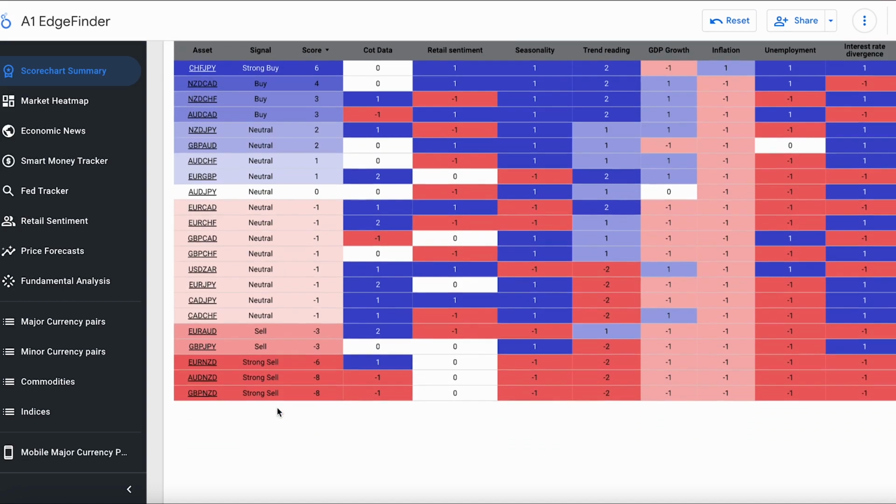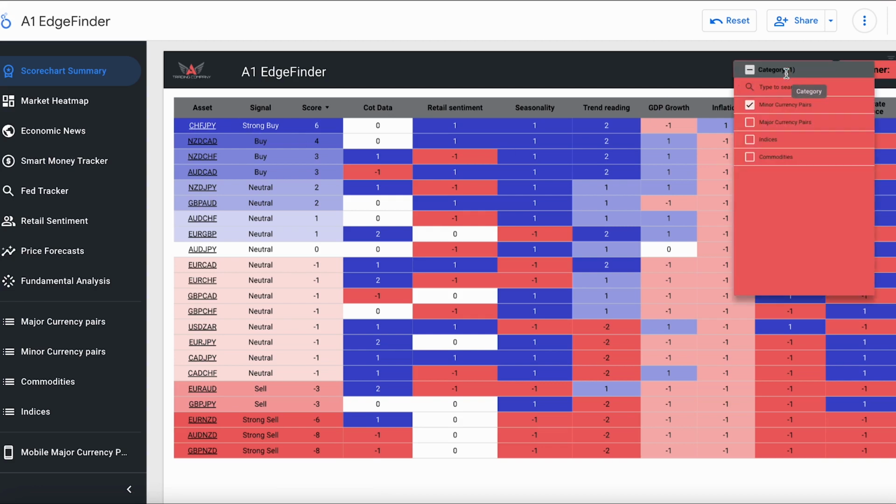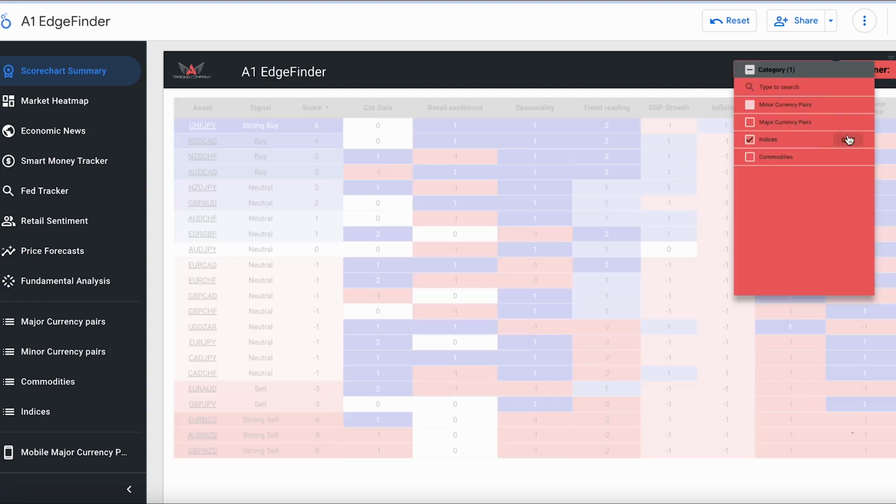Some things stand out to me down here, and that's these New Zealand dollar pairs all have strong sell biases: Euro NZD, Australian NZD, and Pound NZD. And of course, we do have Pound CPI coming out later this week as well. And we have Swiss franc, Swiss yen is a strong buy up here. So I'm still leaning towards USD CAD.